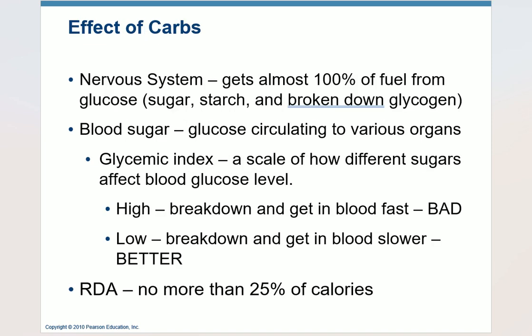Effects of carbs on the nervous system. So think brain. It gets almost 100% of its fuel from glucose. If you run out, you will notice some memory issues, some cognitive dysfunction, some issues with the nervous system where your nervous system just isn't working right, because your brain gets pretty much 100% of its fuel from glucose.